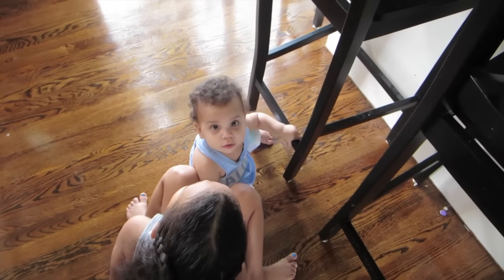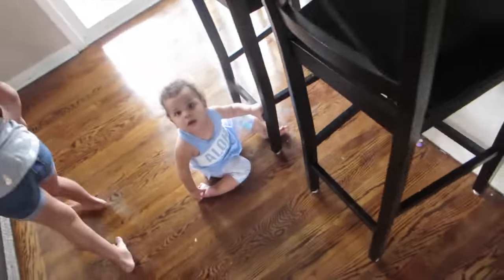So there's that. I'm getting ready to put the little one down for a nap while I clean out the, what is that called? The closet upstairs. And then how sweet.